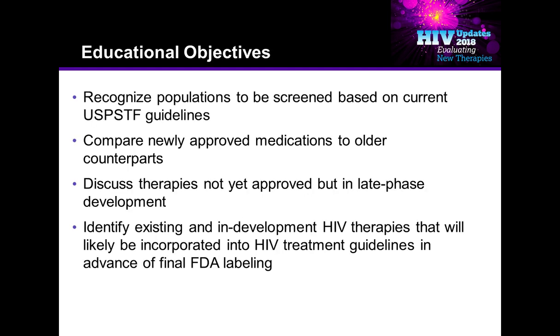The educational objectives of this talk are really to recognize populations within the U.S. to be screened for HIV and to incorporate the current guidelines from the United States Preventative Services Task Force, to compare some of the newly available medicines that are recently approved by the FDA to their older counterparts, and to discuss some therapies that have proceeded through early phase development and are now in late phase that will be emerging on the market soon. We will be identifying both existing and in development HIV therapies that are likely to appear soon in HIV treatment guidelines in advance of the final FDA labeling as well.